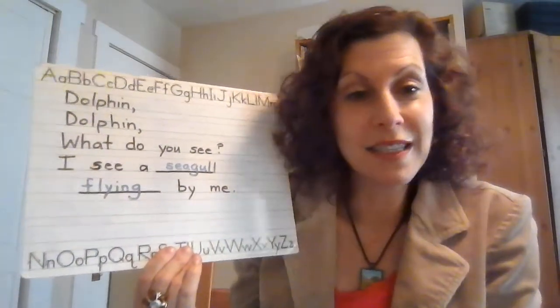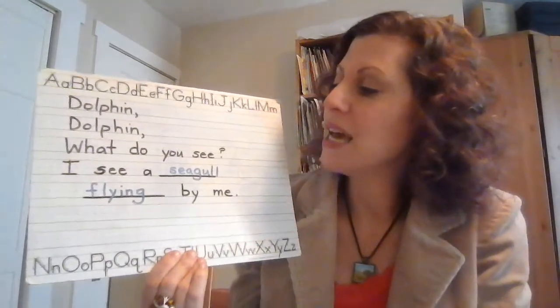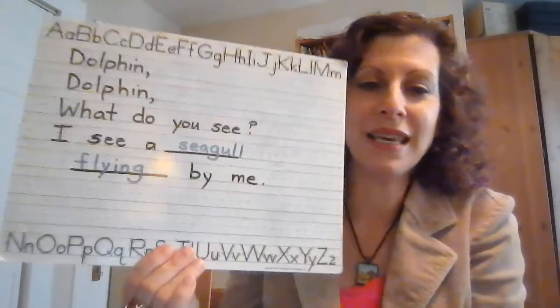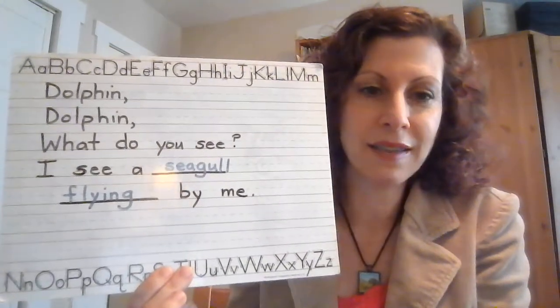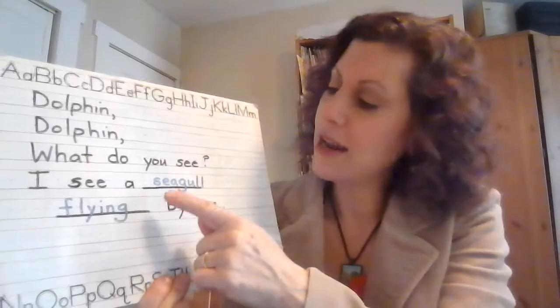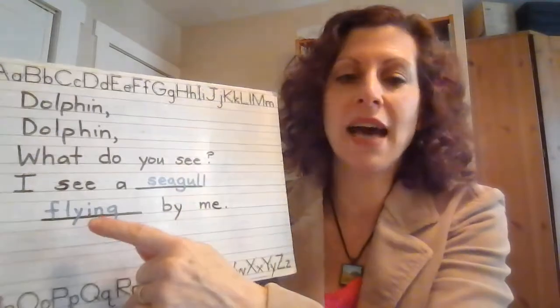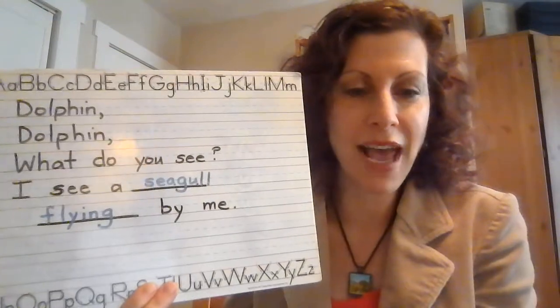I picked a dolphin since I love dolphins. Dolphin, dolphin, what do you see? I see a seagull flying by me. So grown-ups can write a pattern and have two blanks. And your child can, if they're of the age where they're starting to write, or if they're an independent writer, think of what animal, which is a noun, and then a verb, an action word, to go with their animal. Now you've just connected your reading with your writing, which is a good practice to do. So both will improve.